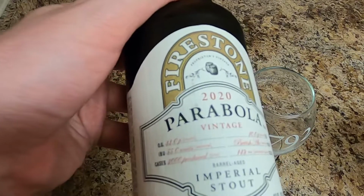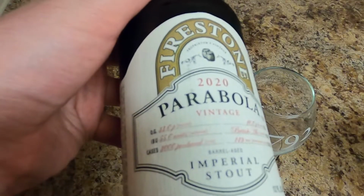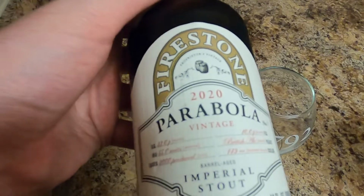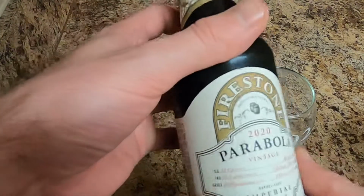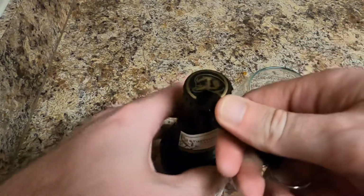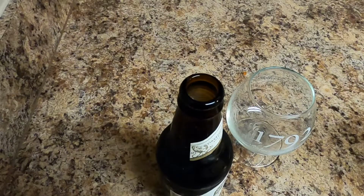It gives a little more information. 3,000 cases produced, IBU 55. So we're looking at definitely a midnight black beer, so I'm excited for that. And you can take a look, 13.6%. So this one is gonna be a monster. Anything over 13, that's a big beer.